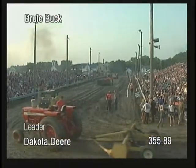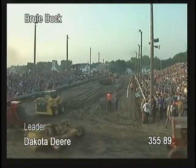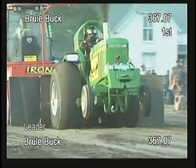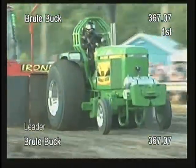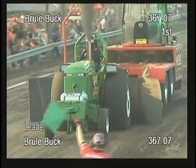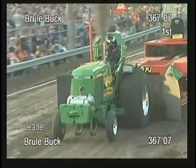I can't hear him real good tonight. Okay, 367 and 07. Didn't that hurt the old man a little bit? He plumb got to him. What a deal, folks. This thing ain't over. We got some tough iron laying back there yet.